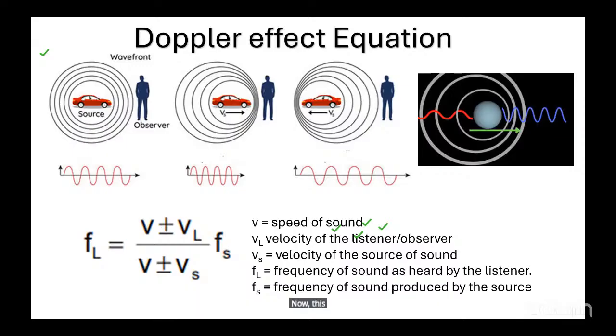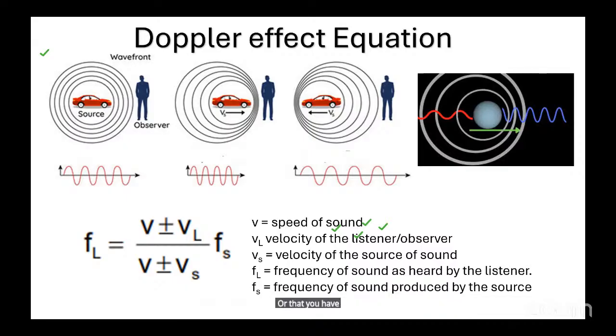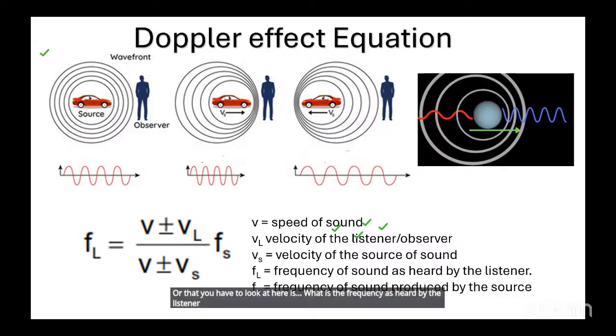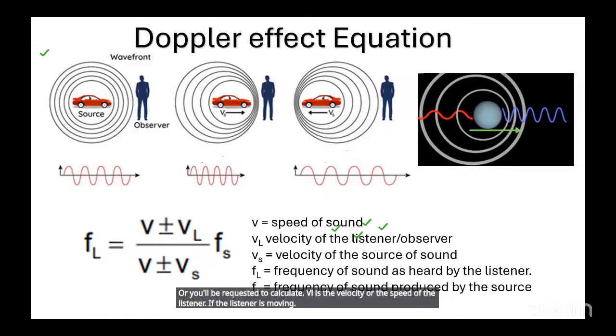Now, this Doppler effect, there is an equation associated with that, given in your data sheet. FL equals (V plus or minus VL) over (V plus or minus VS) times FS. All that you have to look at here is the frequency as heard by the listener, that is FL, and the frequency produced by the source, that is FS. V is the speed of sound, which will be given or you'll be requested to calculate. VL is the velocity or the speed of the listener. If the listener is moving, they will be moving with VL.